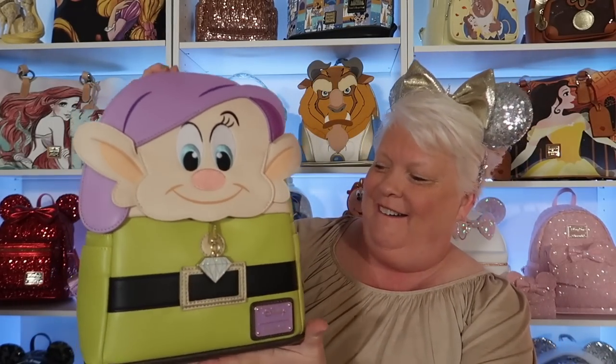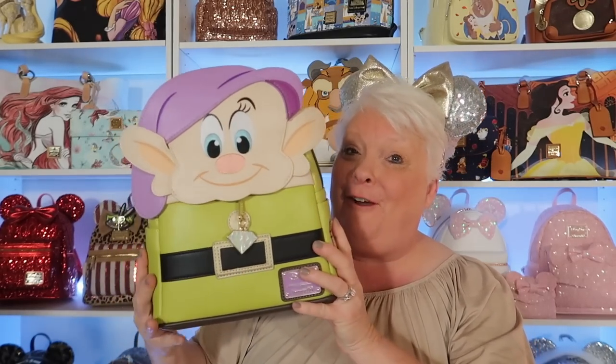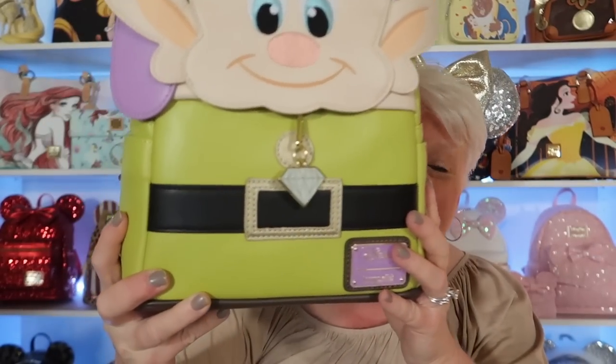Oh, I love, oh my goodness. You know, I have one other Doris bag, and it was an exclusive. And so this is the next one that I have, and it is Dopey. I absolutely love this. All of these up here are an applique. You see back there, and then y'all, there is a pocket underneath here, which I will not be using because I don't want to mess up the beauty of this pocket. But y'all, look, it looks like a diamond from the mine. Let me show it up close, okay?